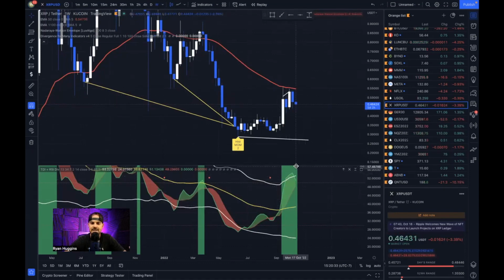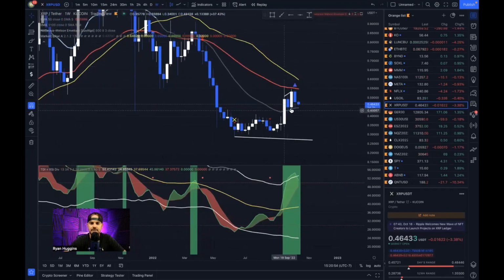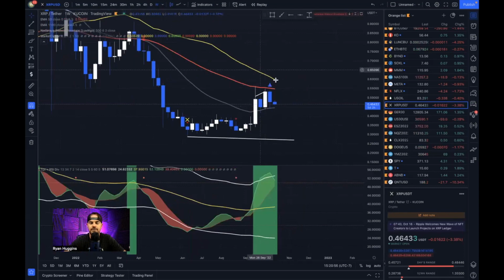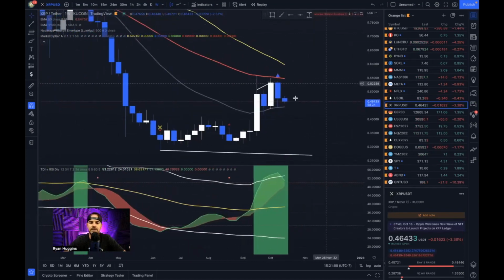At that same exact time that it was breaking outside of the volatility bands, it was also rejecting off of our 50 exponential moving average. And now turning on our 21 exponential moving average and also our 50 simple moving average, we can see two different scenarios playing out. One, the 21 exponential moving average on the weekly has been acting as a very strong support. Last week acted as a support.